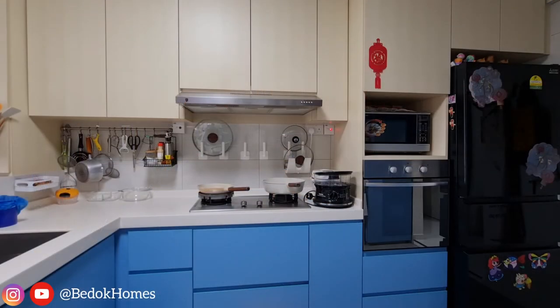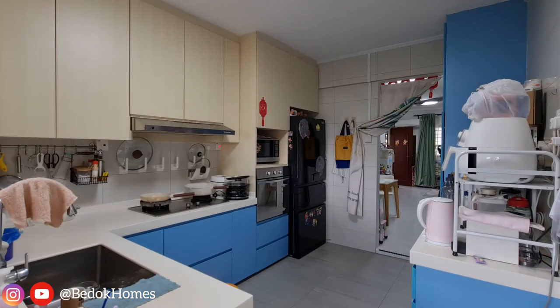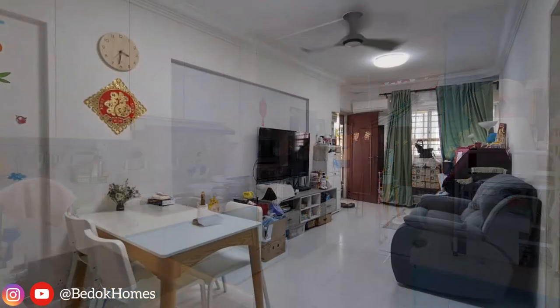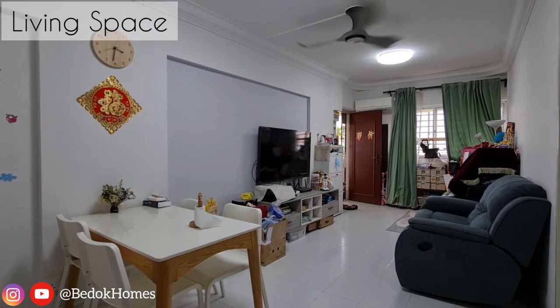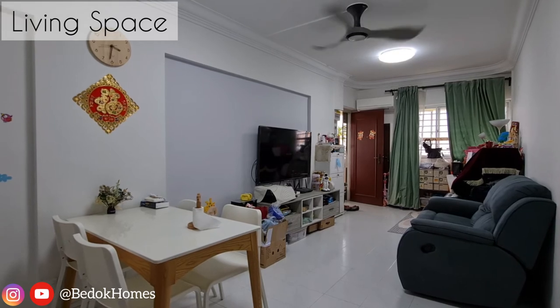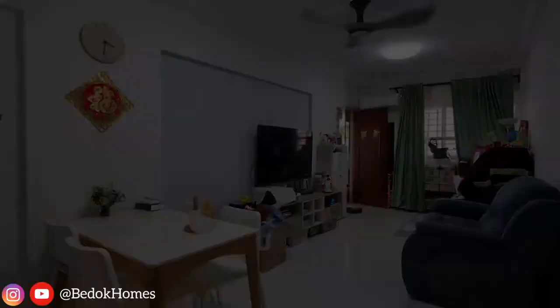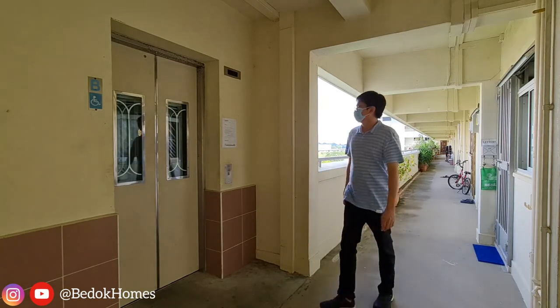The fixtures have built-in appliances such as a hob and a built-in oven. On the other side of the wall, there are built-in towel and bottom cabinets. Since Singapore has a tropical climate, the 69 square meter corner house enjoys good ventilation, especially when the winds come from the unobstructed view from the front, which allows you to open the main door and the window for cross ventilation.